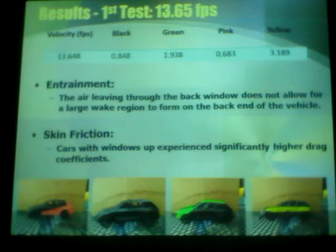I'm going to take a look at some of our results. The first test, we had a velocity of 13.65 meters per second. As you can see, the black and the pink cars had much lower drag coefficients than the green and the yellow. The green and the yellow both had the windows rolled up. The black and the pink both had the windows rolled down.